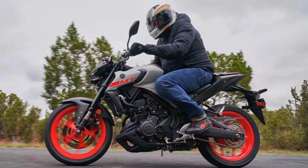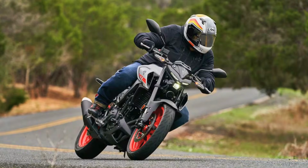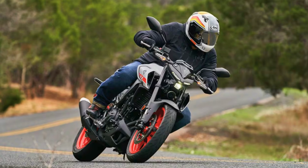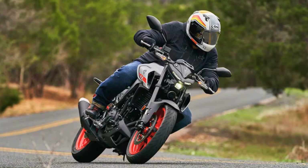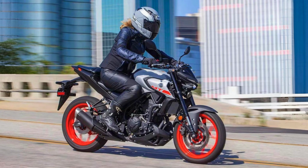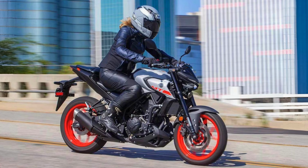Its lightweight frame and upright seating make it easy to handle in traffic while still being comfortable enough for longer rides. For US riders who want their first bike to feel exciting rather than plain, the MT-03 delivers. Overall, the Yamaha MT-03 is proof that entry-level doesn't have to mean boring or low quality.